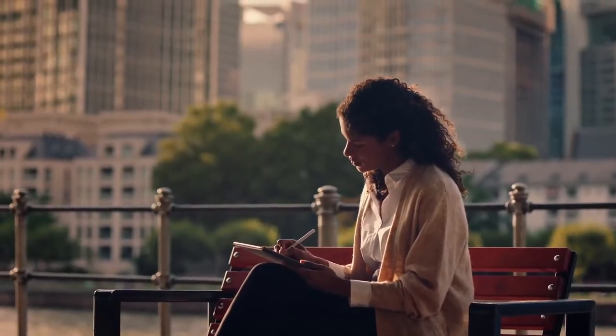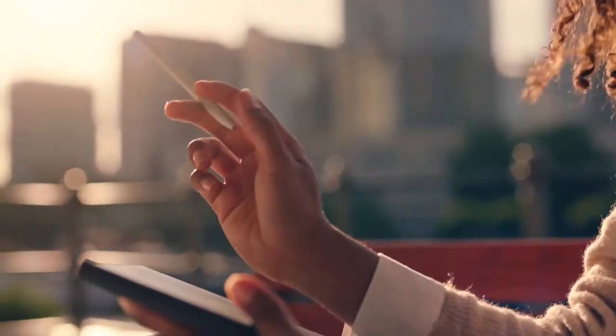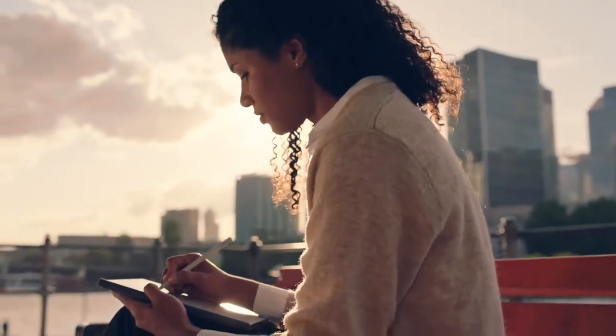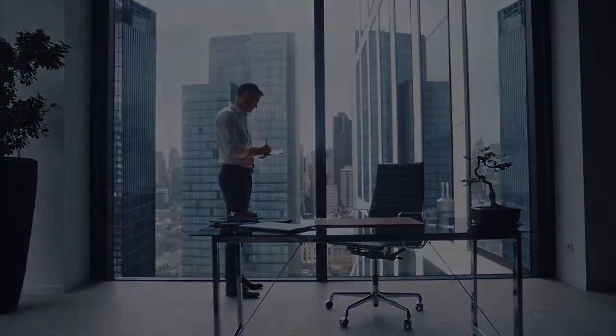Paper is an exceptional tool for thinking. It lets your mind roam freely, without restrictions. It lets you focus, without distractions. But what if paper were given digital powers? Introducing the next generation paper tablet. It's like nothing you've ever seen before. Meet Remarkable 2.